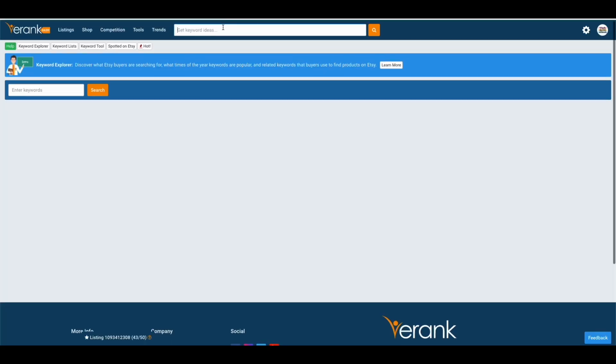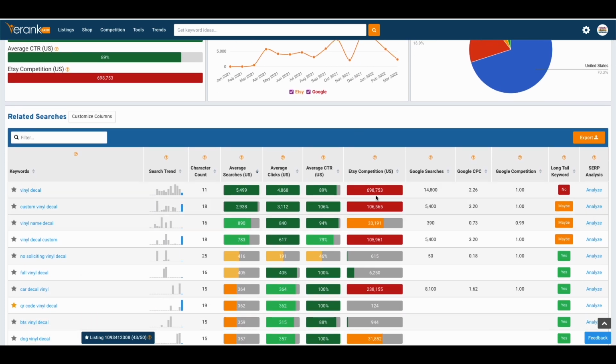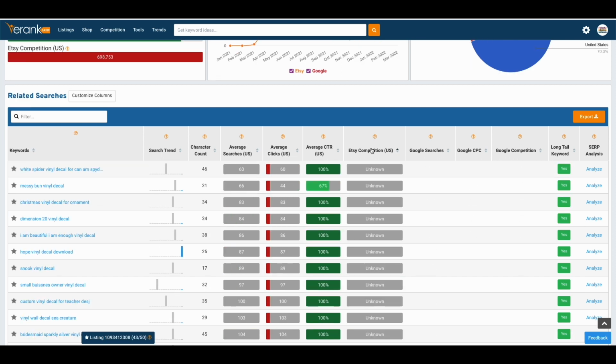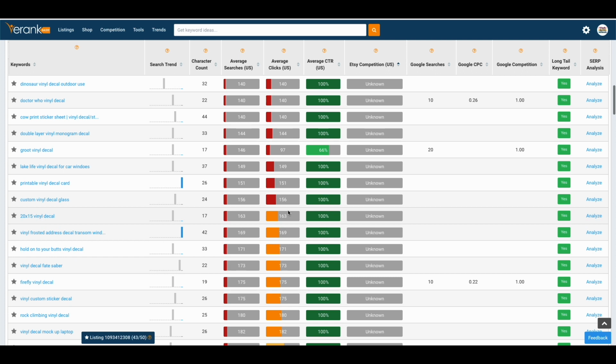The best thing about it is it's for finding keywords for Etsy, but when you look for keywords, it comes up with so much information. So obviously I've just used a very generic vinyl decal. You can be more specific, but it gives you the average searches for that word. Etsy competition, so you can see how many other sellers are using that word to sell things, when that word was popular, so some things might be quite seasonal.